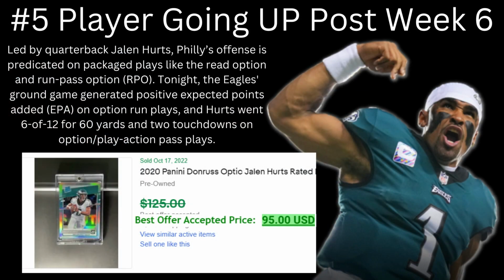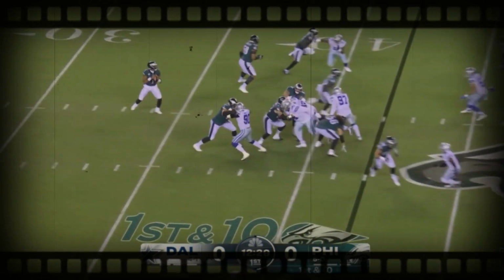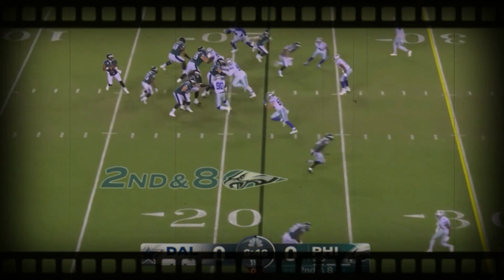My number 5 player going up, back on it again with Josh Allen, is Jalen Hurts, the lone undefeated team in the NFL at 6-0 after knocking off the Dallas Cowboys on Sunday Night Football, winning 26-17.